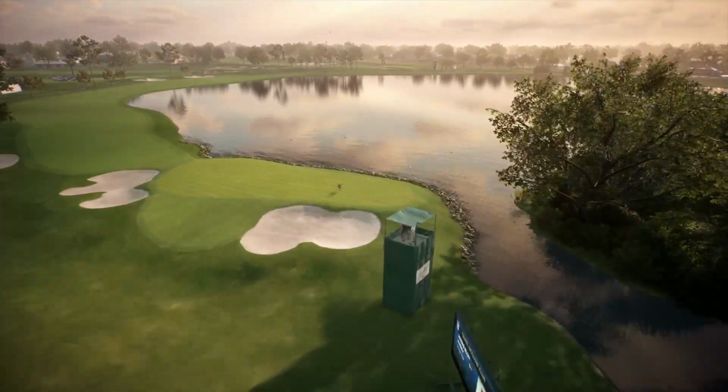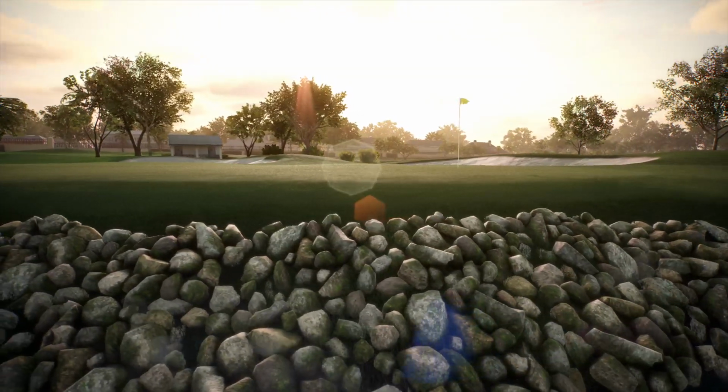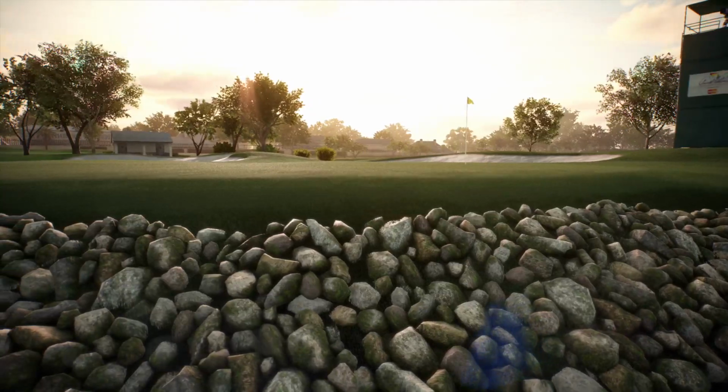Today, we're here at Arnold Palmer's Bay Hill Club and Lodge. Frank, it's right in the heart of Orlando, Florida. You've played this course before. What do you need to look out for?